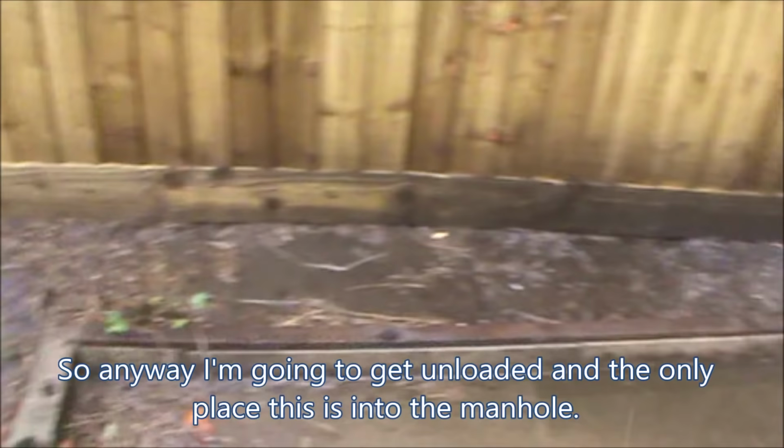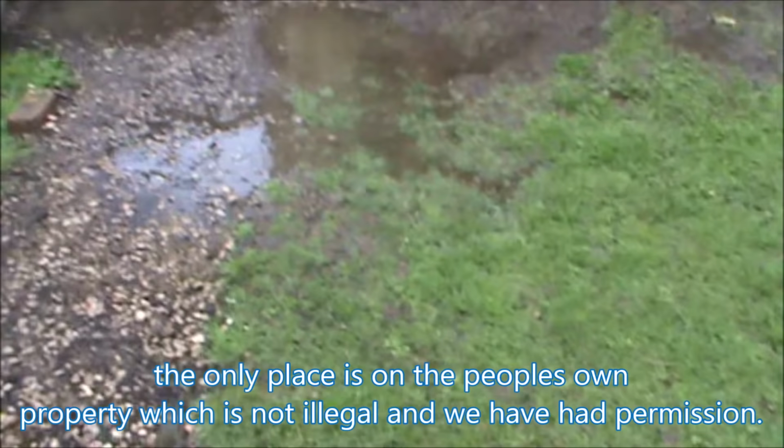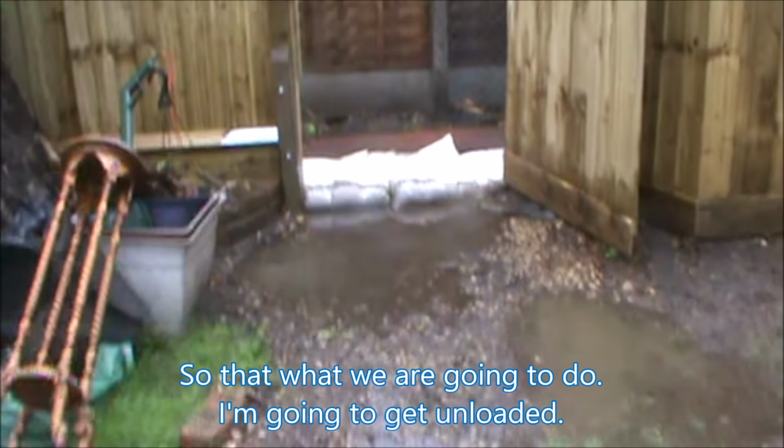So anyway, I'm going to go and get unloaded. The only place we can put this is into the manhole on the people's own property, which is not illegal, and they've had permission, so that's what we're going to do. I'm going to go and get unloaded.